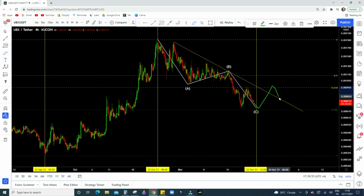Even if it pulls back at this point to retest the trend line, we're going to see it continue trending up further from this point. And that's my overall view of UBX as it stands right now.